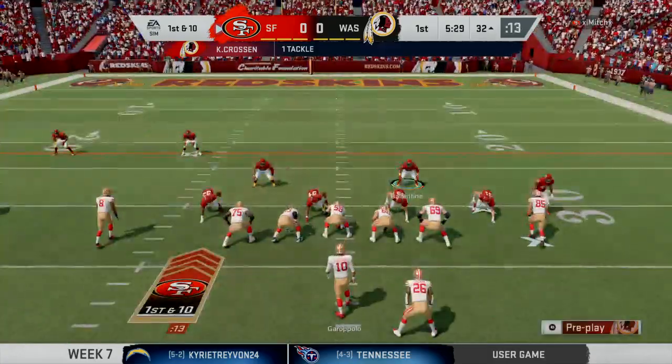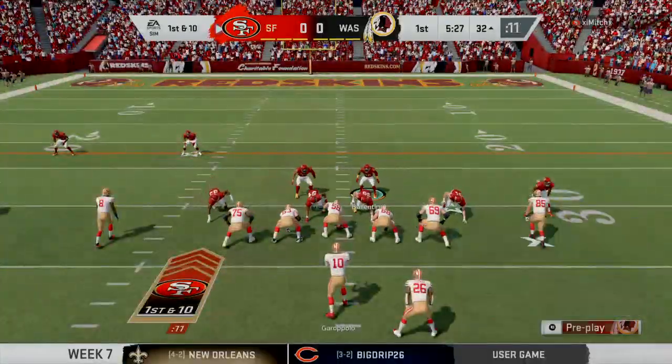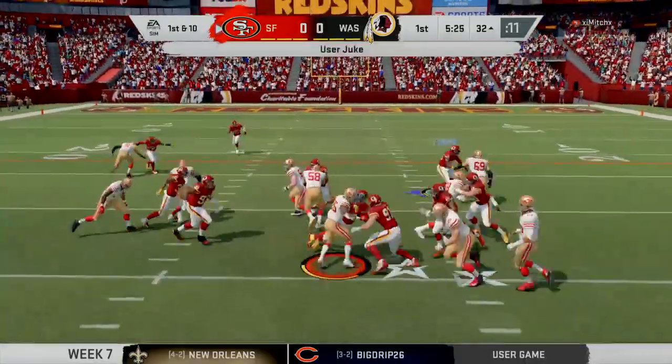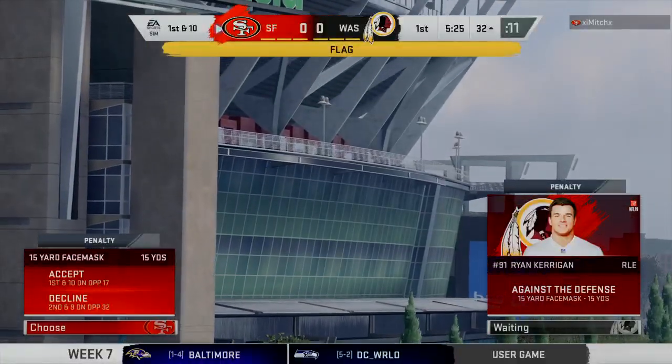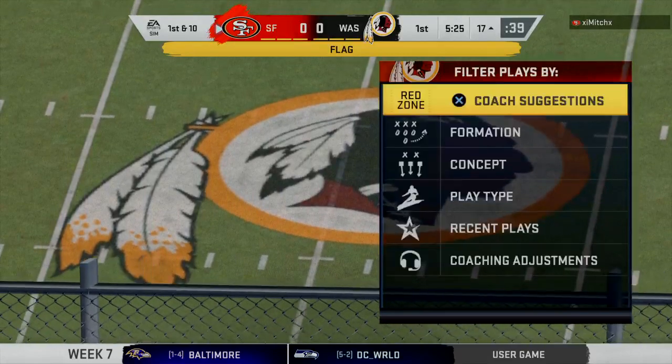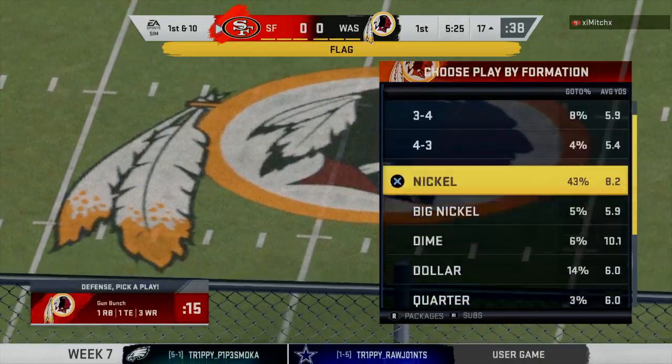But things are looking pretty darn good on this first drive, aren't they? Came right out, set the tone, this time with a big pass play. And if the peek behind the curtain that they gave us for their game plan, I don't think that's going to be the last one we see. I think you're exactly right about that.